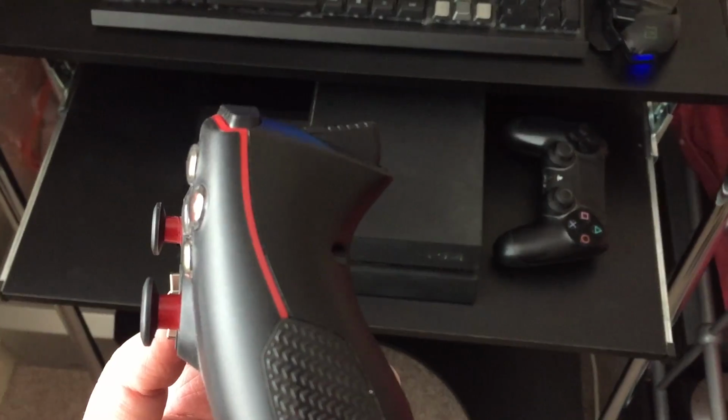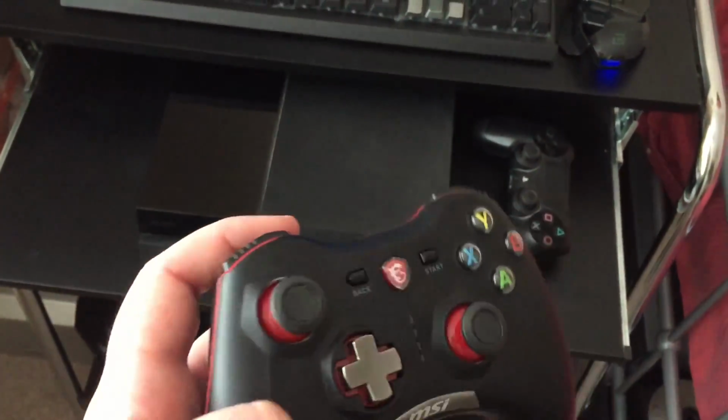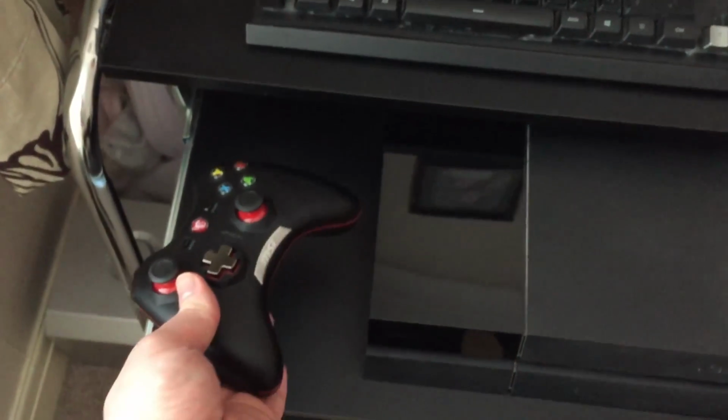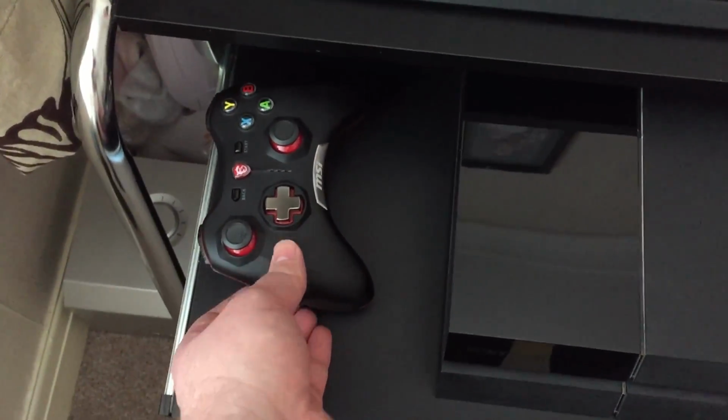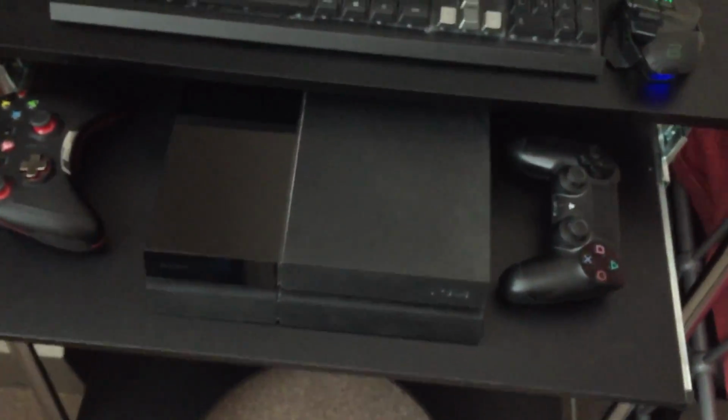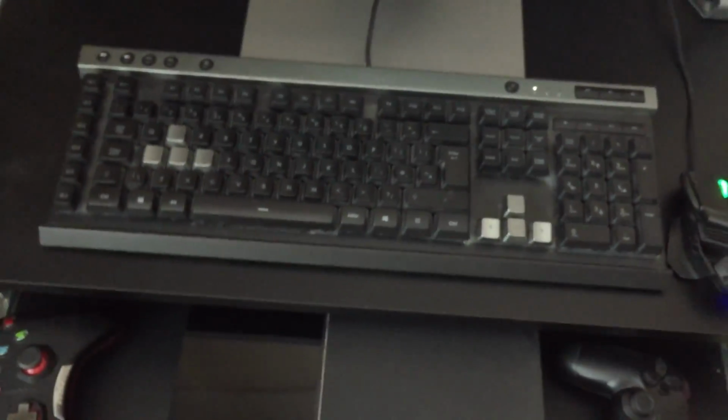Even if you've got big hands like me, it can be a little bit uncomfortable in the palm, but I will make a full review of that controller should you guys want me to, of course. Over here we've got the standard DualShock 4, and we've got the PlayStation 4 on the little slide out drawer where the keyboard would normally sit.